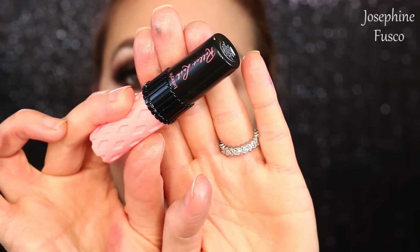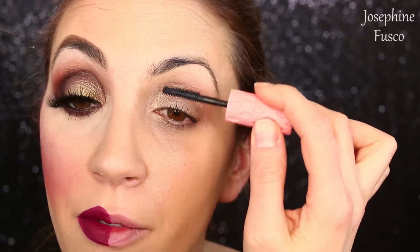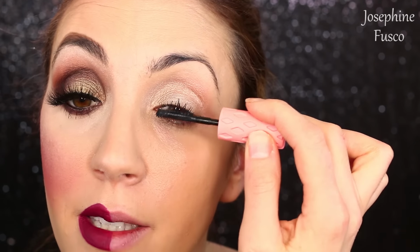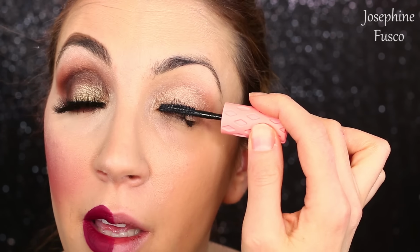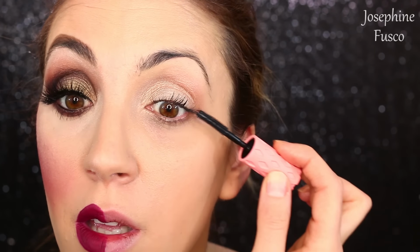Now I'm going to take the Benefit Roller Lash Mascara. What I like to do for every day is I like when my lashes are prominent. I feel for an everyday look, it just opens up the eyes and it makes you look more vibrant and awake. So that's why I actually cater more towards mascara than I do with any other eye product, because I feel it changes the whole look of your face and you just look so awake.